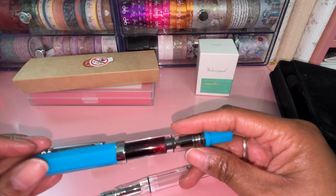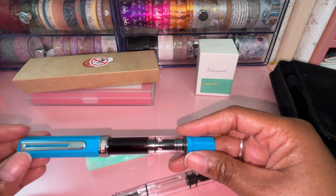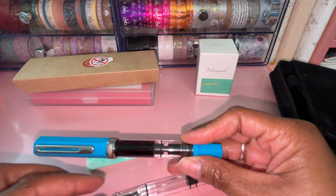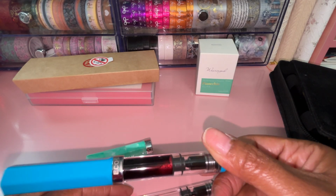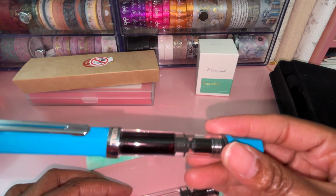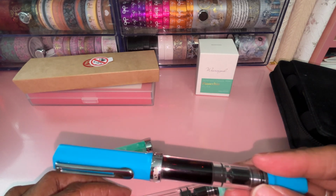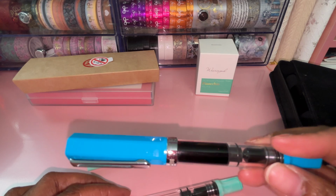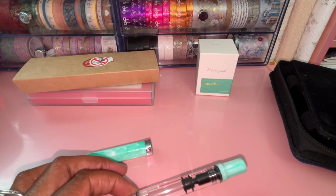So I love when I write with this. At some point, I'm going to clean out one of my other TWSBIs and just ink it with the regular George Orwell without the glitter potion mixed. But right now, I've been loving how this looks. I've had this ink in this pen for a while, and I'll be using this more next month in February for my ink challenge with the different red inks that I already have planned. But I just wanted to show you that this is my first stub TWSBI. This is now the second.